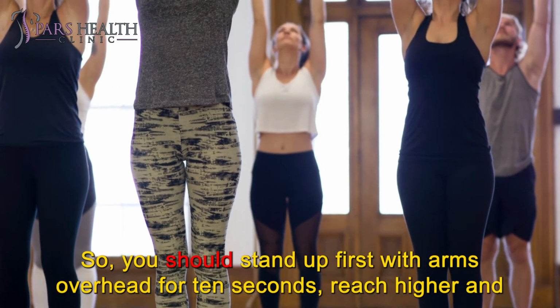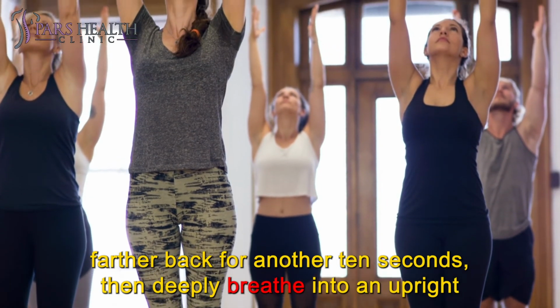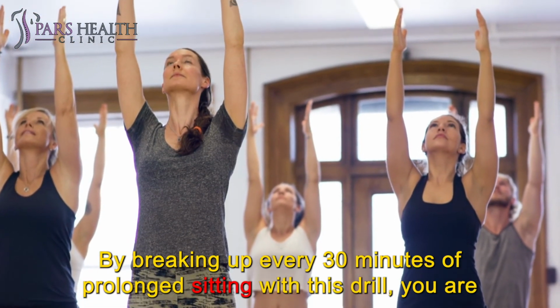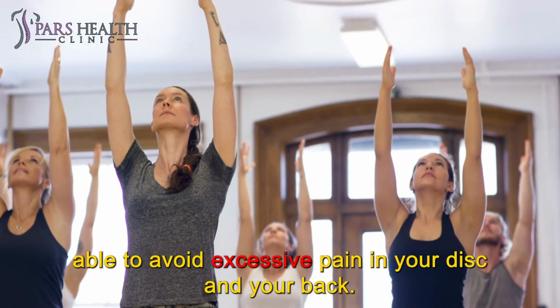So, you should stand up first with arms overhead for 10 seconds, reach higher and farther back for another 10 seconds, then breathe deeply into an upright posture, and then put the arms down. By breaking up every 30 minutes of prolonged sitting with this drill, you are able to avoid excessive pain in your disc and your back.